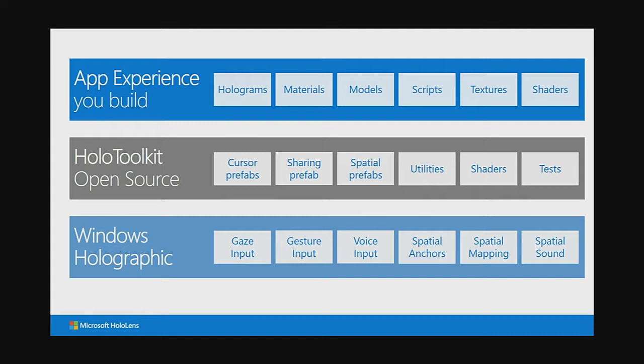Okay, so a bit about the layering of the software, just so you understand how this stuff is laid out. All of those six things that I mentioned are part of the Windows Holographic platform. Sitting on a layer above that is the HoloToolkit, which is an open source project. You can go along to GitHub and look at the source code for that. And that gives you things that you can use inside Unity when you're building holographic apps. Unity has this concept of prefabs, where it can package up models and scripts. You can get a lot of things done by using the Holographic Toolkit and dragging things into Unity. I'll show you some examples of that in the next section.